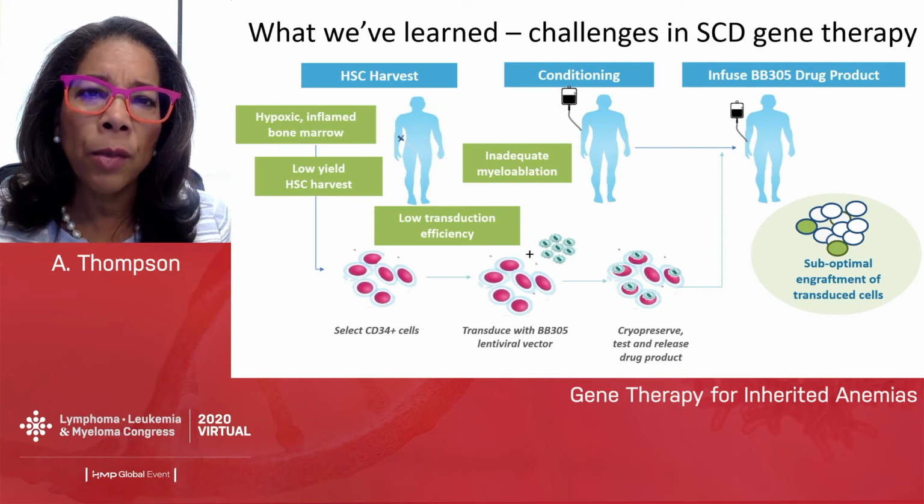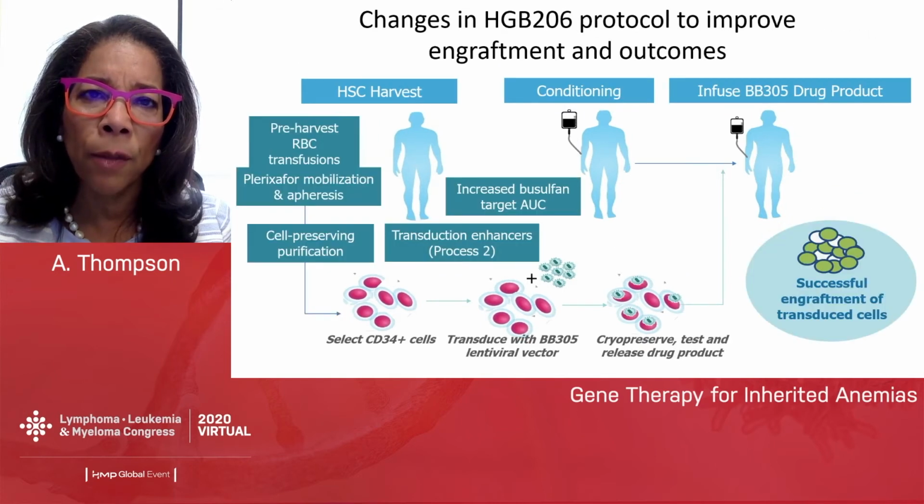First and foremost, this was when we were using bone marrow as a primary source of hematopoietic stem cells. And what we learned in sickle cell disease is that the marrow is hypoxic and inflamed, and as a result leads to low yields of hematopoietic stem cells. At the time, the transduction efficiency was fairly low, and inadequate myeloablation was noted in the first patients, and as a consequence, suboptimal engraftment of transduced cells was seen in the first group of patients.